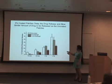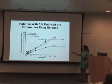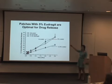This middle gray bar is the 5%, and you can see that the pouches that are coated with 5% enteric coating are releasing about the same amount of drug as the uncoated pouches, whereas the 12.5%, which is a very strong concentration, is not even allowing the pouches to release half of the drugs. This graph further supports the previous graph in that the 5% enteric coated concentration is the most optimal concentration to coat the pouches with, because the uncoated pouches and the 5% coated pouches release about 40% of the drug, whereas the 12.5% only releases 20%.